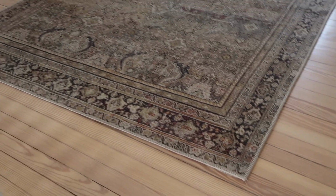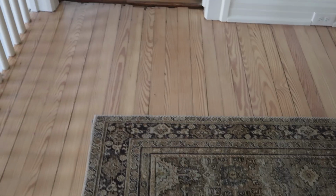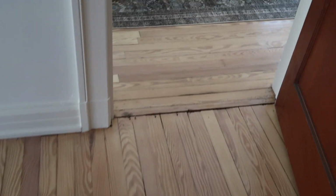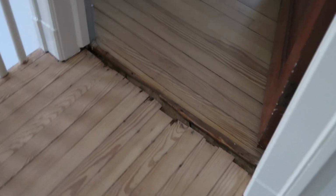And as you can see, the floor is getting ready to change because I actually already refinished these floors and I love them. They're gorgeous and I would love to have them like this throughout the entire home. I still haven't put thresholds down, so you can see there's some gaps between the rooms.